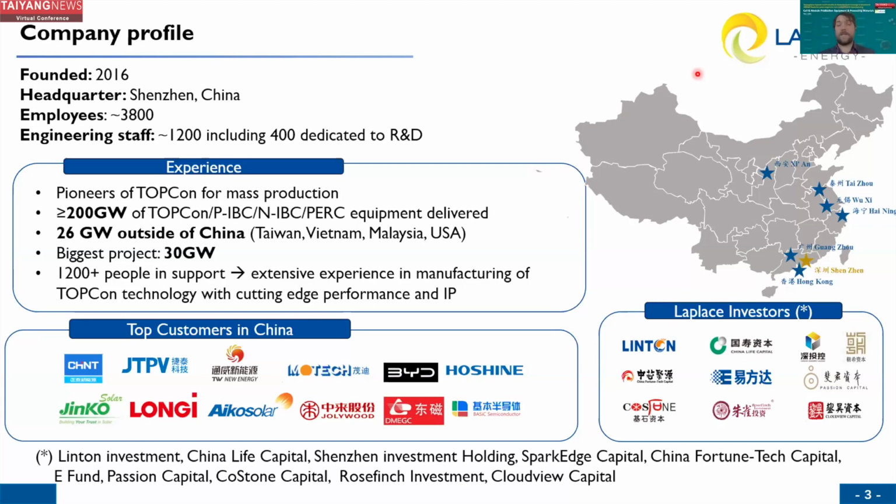We now have extensive experience with over 200 gigawatts of equipment delivered, mainly for TOPCon, but also for IBC and PERC. We currently have about 26 gigawatts outside of China. Our biggest project is 30 gigawatts, which is quite impressive to see. With 200 gigawatts of installed equipment, we have over 1,200 people in support, on the customer side, keeping this cutting-edge performance.